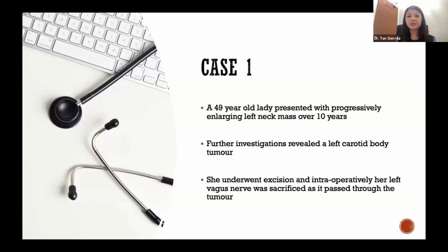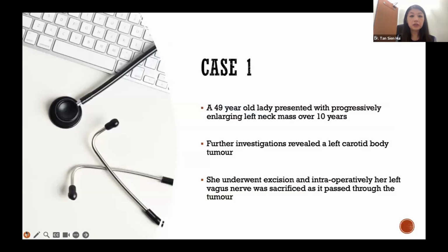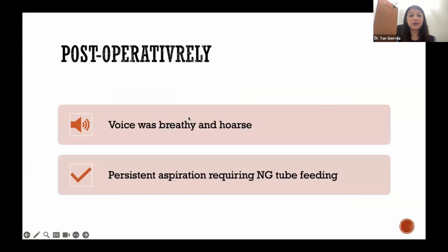Let me start off the talk by presenting one of my patients, case 1. Madam A is a 49-year-old lady who presented with an enlarging neck mass that was progressive over the last 10 years. Further investigations revealed a left carotid body tumor. She underwent excision, and intraoperatively, her left vagus nerve was sacrificed as it passed through the tumor. Post-operatively, she suffered from a very breathy and hoarse voice, and most importantly, persistent aspiration, where it was deemed that she was not safe for oral feeding and she needed an NG tube.